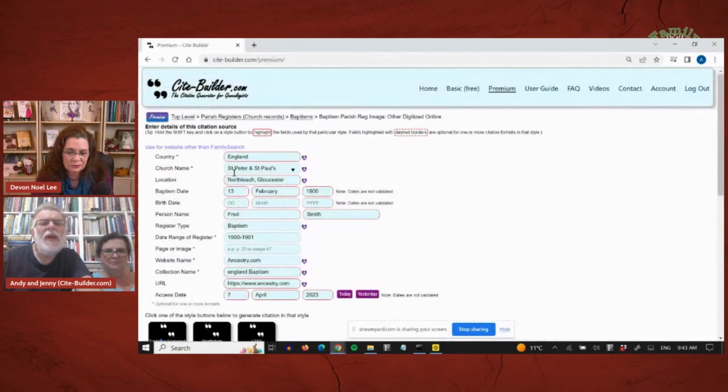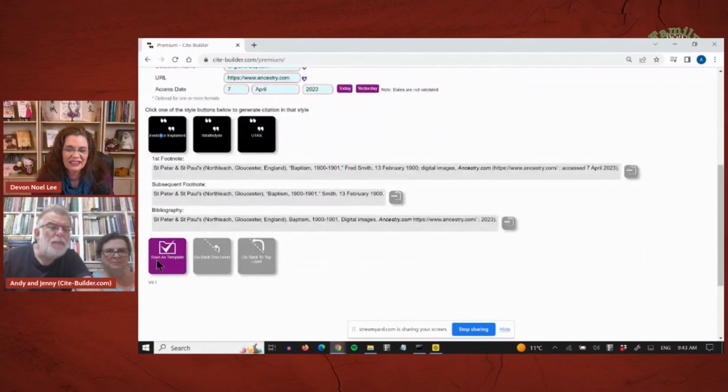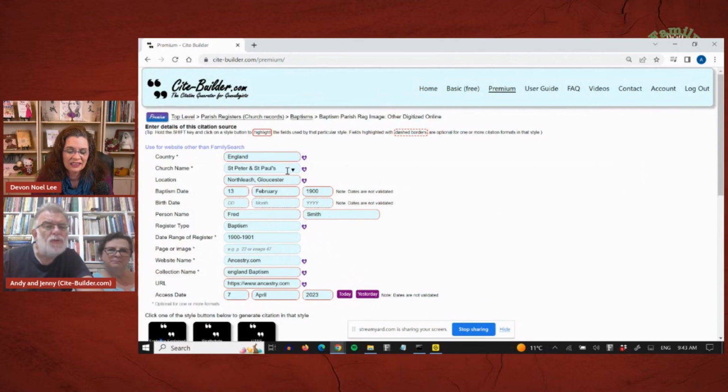Let's say now we know that we did access this particular record a number of times. Let's say Fred Smith had a number of siblings who were baptized around the same time. We're not going to want to type this information in every time. Now, another premium feature, you can generally tell they're premium because they've got a purple indigo color. Another feature is personal templates.